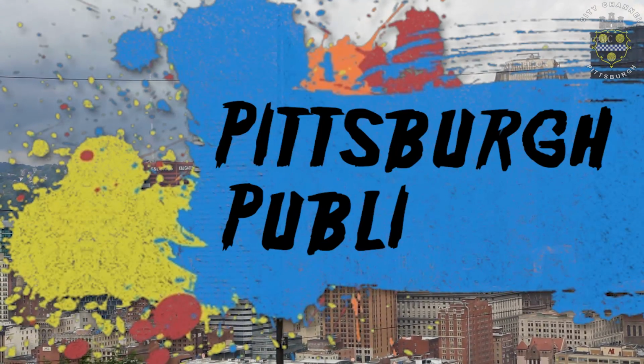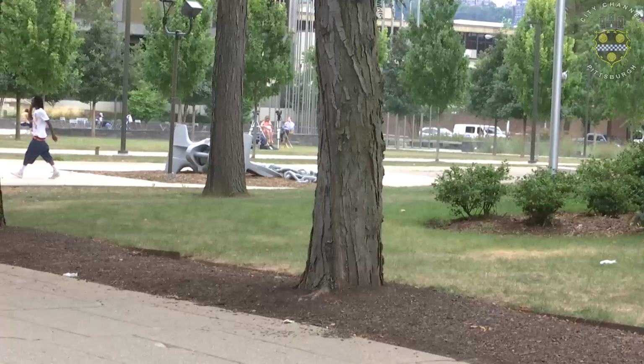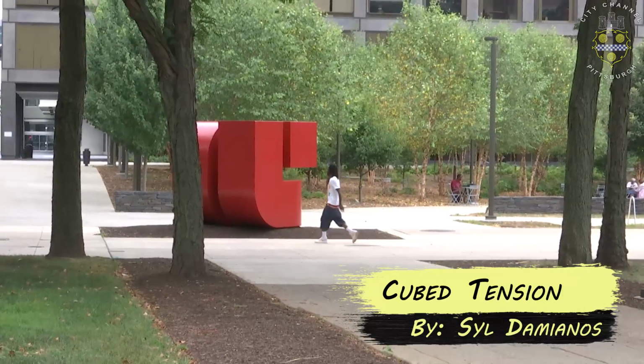Welcome back to Pittsburgh Public Art. I'm Liz Barentine, and we're here today with Morton Brown, the city's public art manager. And today we're discussing the cube tension sculpture that's located in Bull Community Park. Can you tell us the story behind this sculpture?